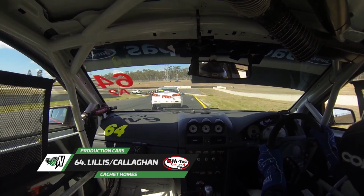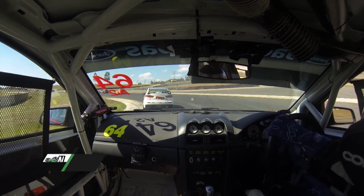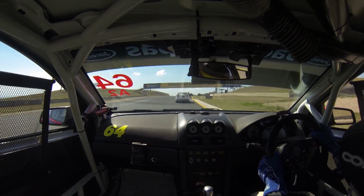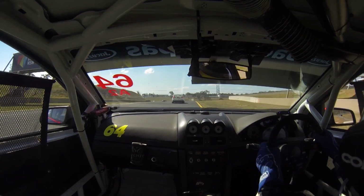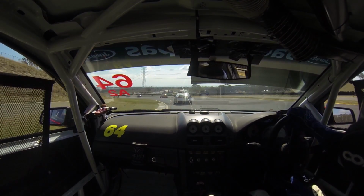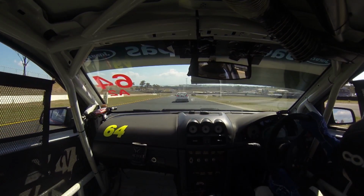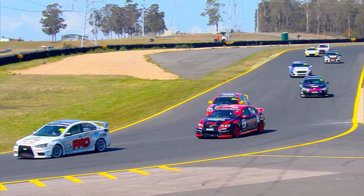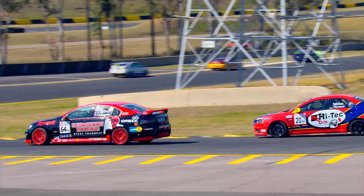There's Nathan Callahan in the HSV. Miller in the High Tech Oils Stokes Skis outfit. Getting rid of the Evo 9, and then in the last week or so buying the old CXC Global Evo 10. And really, really wisely running with Dylan Thomas as the co-driver.